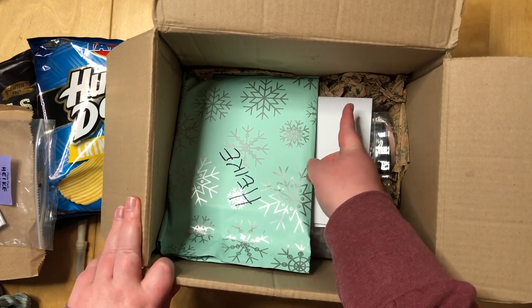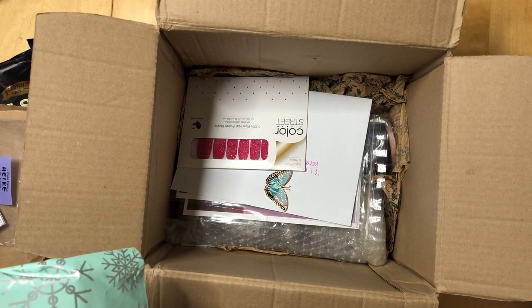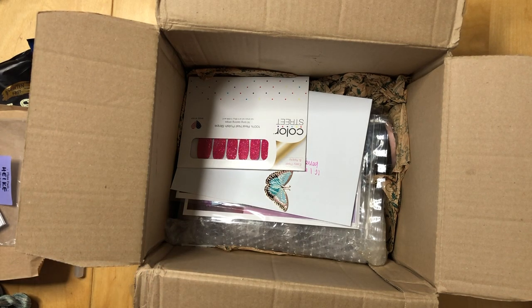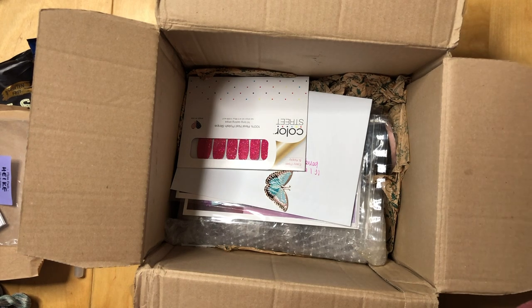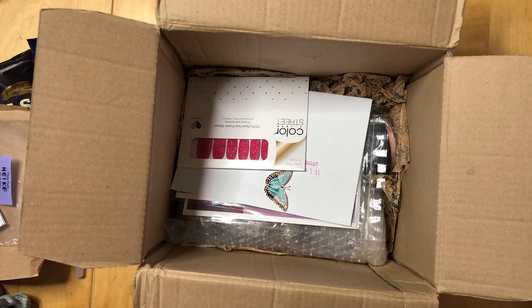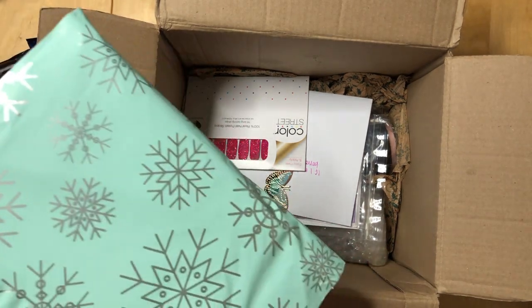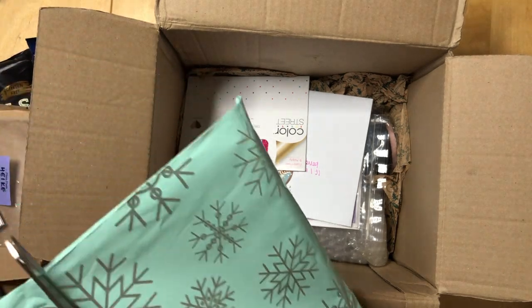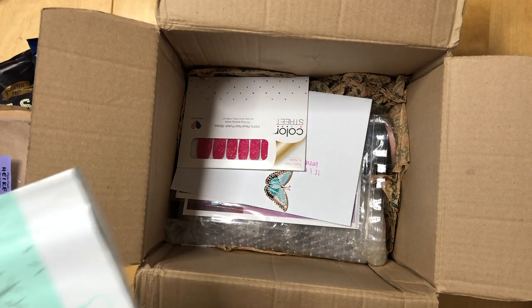Oh yeah, I know that tissue paper too. So we, Color Street. We have this envelope, which is sealed shut. And of course, the Queen of Chaos can't find a pair of scissors. Don't look too hard. These are actually fabric scissors, but yes, I am using them on plastic right now. I don't sew.